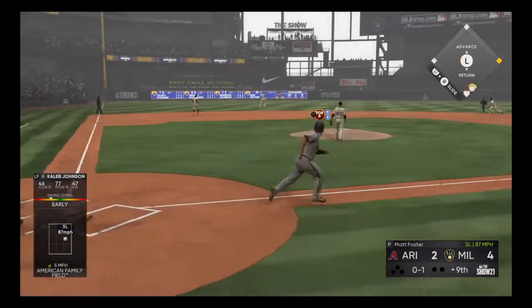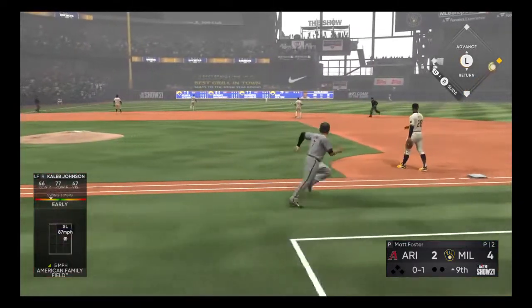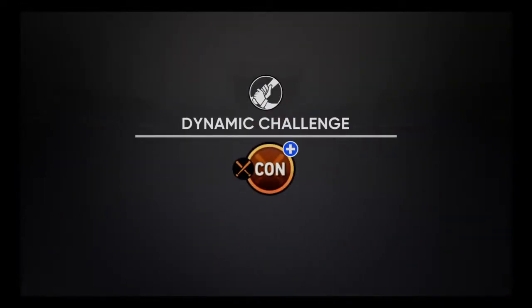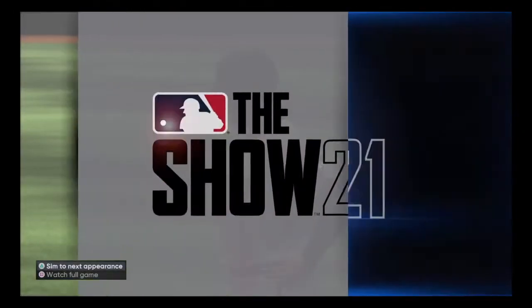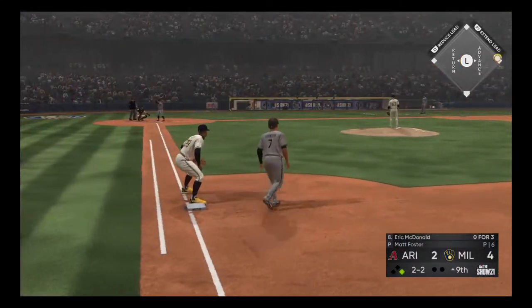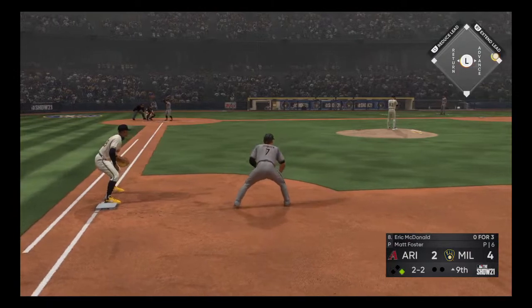Lined into left center. A leap, but he can't bring it down. Base hit. Well, you're usually in this situation looking for a bloop and a blast. He didn't want to bloop it, and he hit a missile, bringing the tying run to the plate. Let's see if they can capitalize.